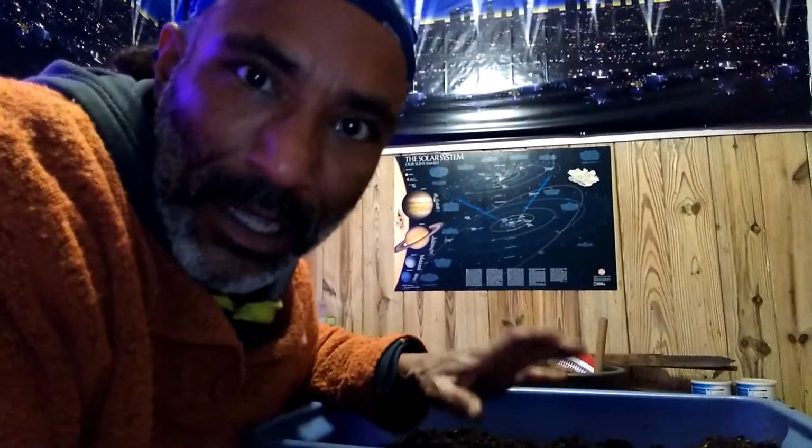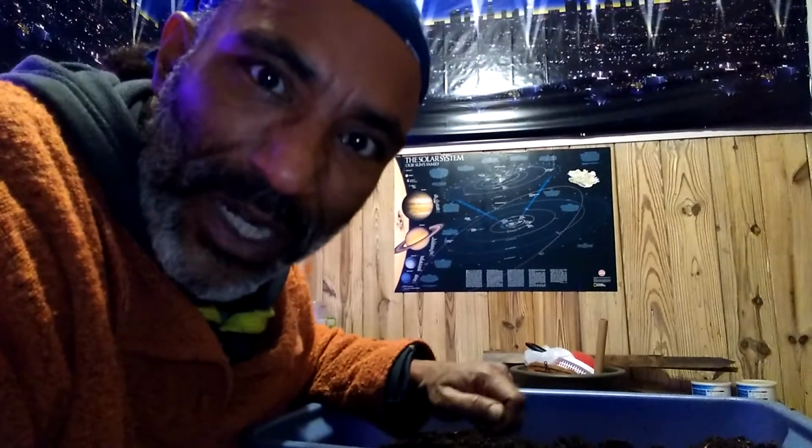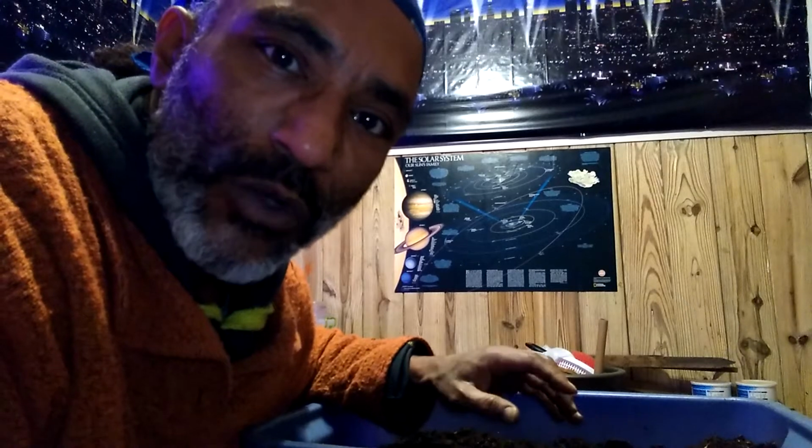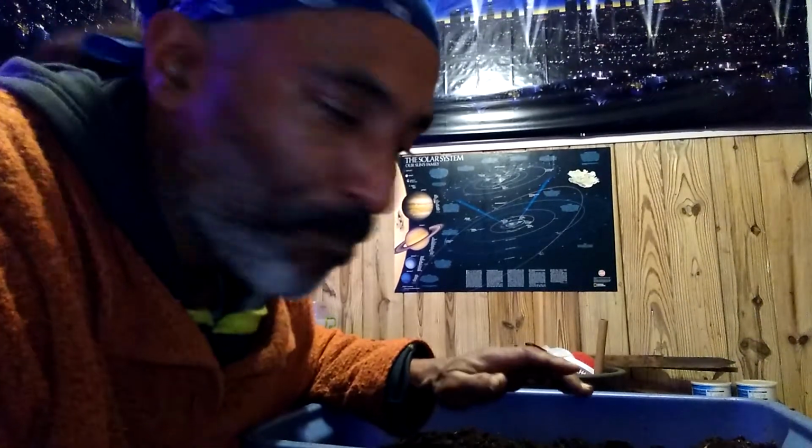And when it does, leave some space at the top of that 5-gallon kitty litter bin, so that way you have some room to stir it up a little bit, because you want to kind of rotate it. It will produce an odor, but as long as you top it off every single time you throw your kitchen scraps in, you will prevent that odor. Just top it off with some cocoa core, like I said, and some peat moss.